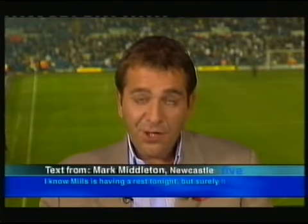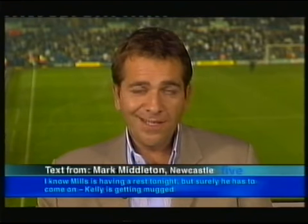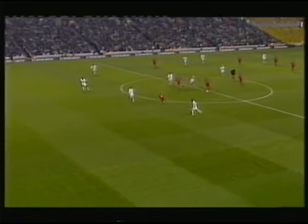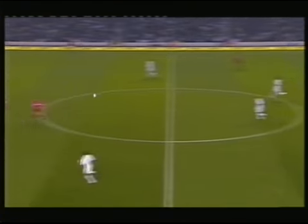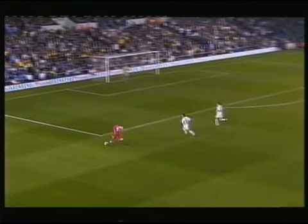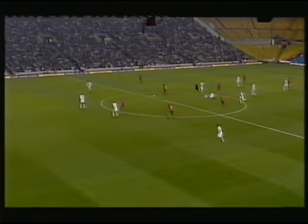Mark Middleton from Newcastle asks, I know Mills is having a rest tonight, but surely he has to come on. Kelly is getting mugged. Well, I think that's a little bit hard on Gary Kelly, because I think he's trying to push up because Leeds are trying to win the game, and you see the quick attacks here. Gary Kelly's had to try and get forward because, of course, Leeds are trying to score. They got away with that chance there because I thought Paul Robinson should have come all the way, and there are spaces behind Gary Kelly, but for me, Leeds have got to attack, and I think there'll be spaces behind Danny Mills as well. So it's a difficult position to be in.